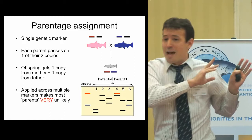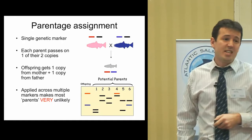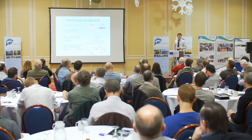But you start to apply this across a number of different markers and combine all that information. And you don't need a whole lot. In this case, we use 17. And even with what's such a small proportion of the whole genome, you can really get rid or exclude most parents as being very unlikely quite easily.